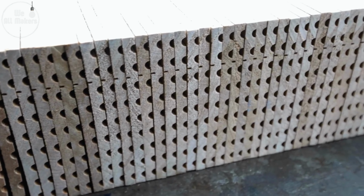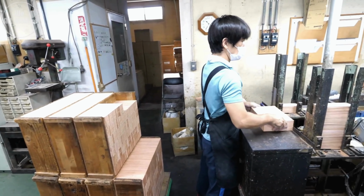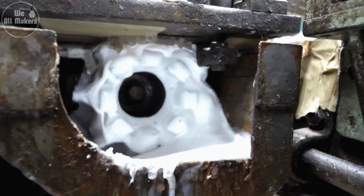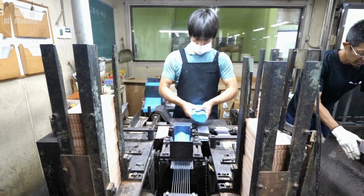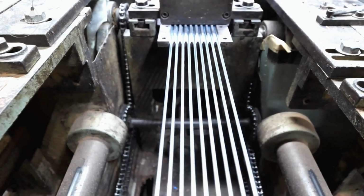The process starts on the first floor with the matching of boards. These boards are made from cedar and cypress trees, sourced sustainably from forests in the USA. The wood is selected carefully for its durability and smooth finish, ensuring the best quality for pencil production. Once the boards are prepared, they are hollowed to create space for the pencil lead.